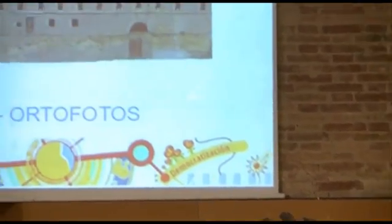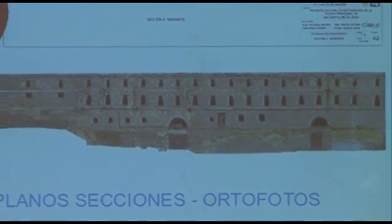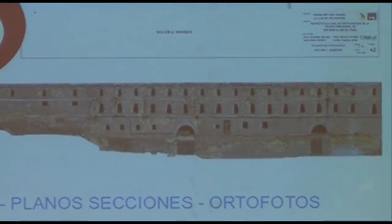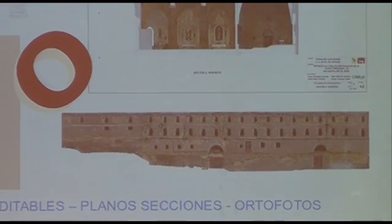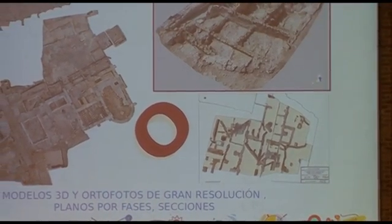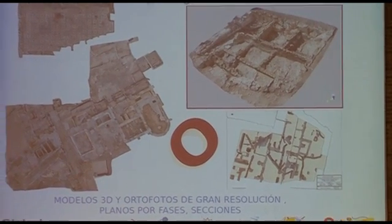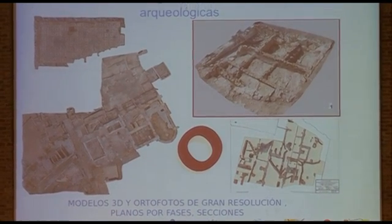This is our service portfolio. It's relatively large. I'm going to show you the type of projects we undertake. We mostly do graphic documentation in connection with heritage sites using photogrammetry for sections, planes, based on 3D models, which we texturize with photographic textures. We also do documentation for excavation sites using orthophotographs, drawings, and 3D models too.